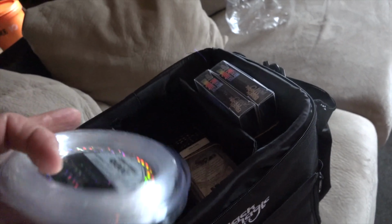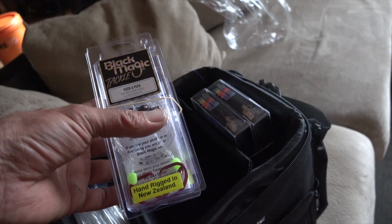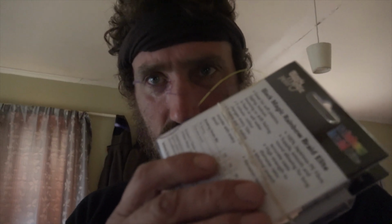And in the top here, it's got a top compartment, it's got more stuff to organise. Look at that, so you can put your 200-pound tough trace in there, your pucker grabbers, chuck those in there, and even your Black Magic rainbow braid, elite rainbow braid, so I can re-spool my bloody line so I can get to the bottom. 300 metres, so probably just enough to get to the bottom, so I'll have to put some stronger backing on that. Actually, what poundage is that stuff? 50 pound, oh mate, it doesn't look like 50 pound, look how thin it is.